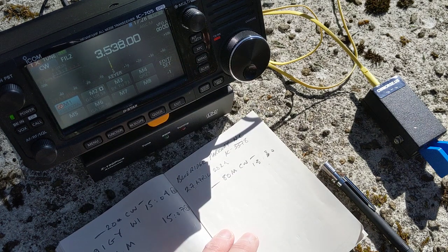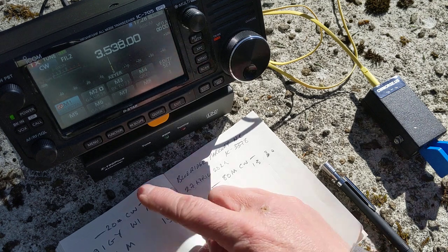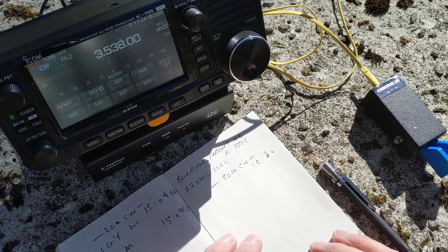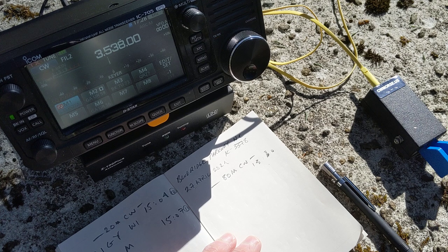Now keep in mind, I'm running 5 watts. Oh, and the Z-100 Plus can be tuned up with as much as just, I think, 0.1 watts, so 1/10 of a watt, which is great for QRP stuff.